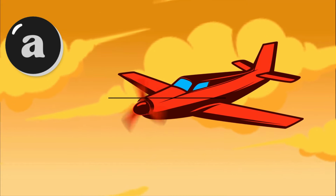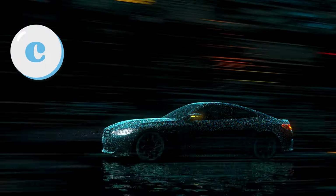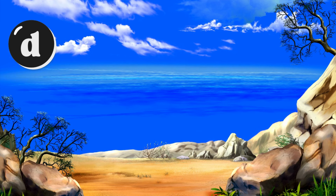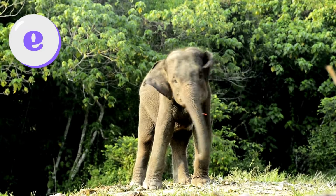A is for airplane soaring through the sky. B is for butterfly fluttering by. C is for car driving fast and free. D is for dolphin jumping in the sea. E is for elephant big and gray. F is for fish swimming all day.